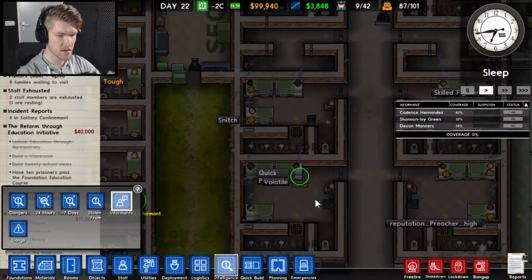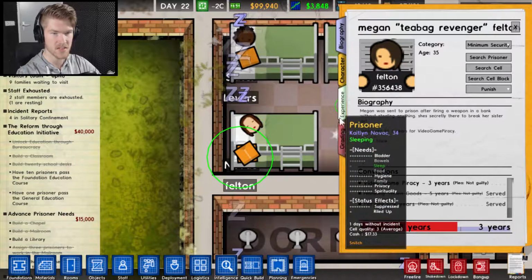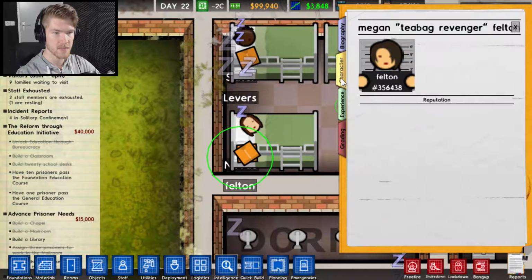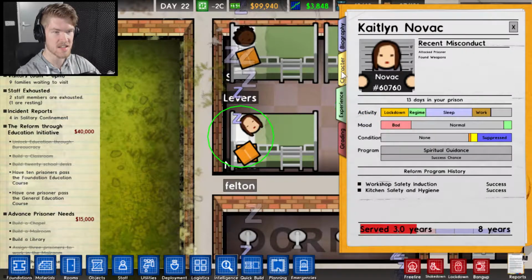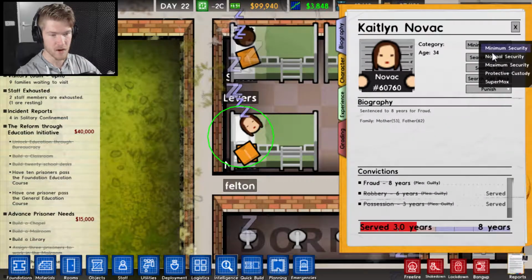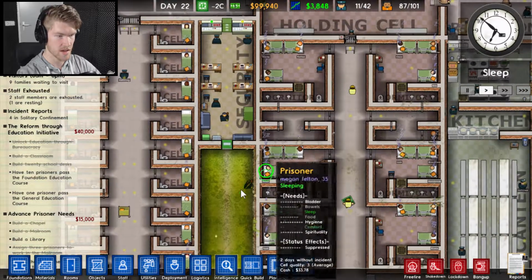We've got a preacher, volatile reputation. We've got one snitch over here, which is Mrs. Megan Teabag. Oh, are you kidding me? No, it's not the Teabag Revenger. I was thinking the Teabag Revenger can simply not be a snitch. Caitlin Novak was in it for fraud. Could be a snitch, and therefore she's upgraded to protective custody as well.